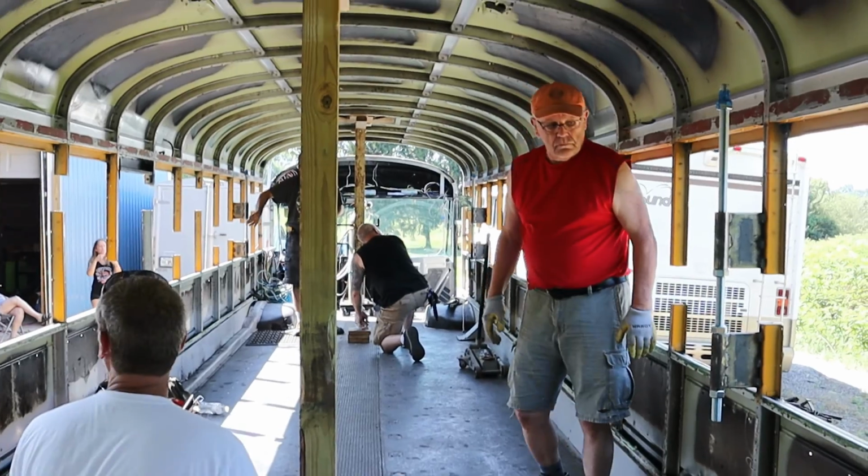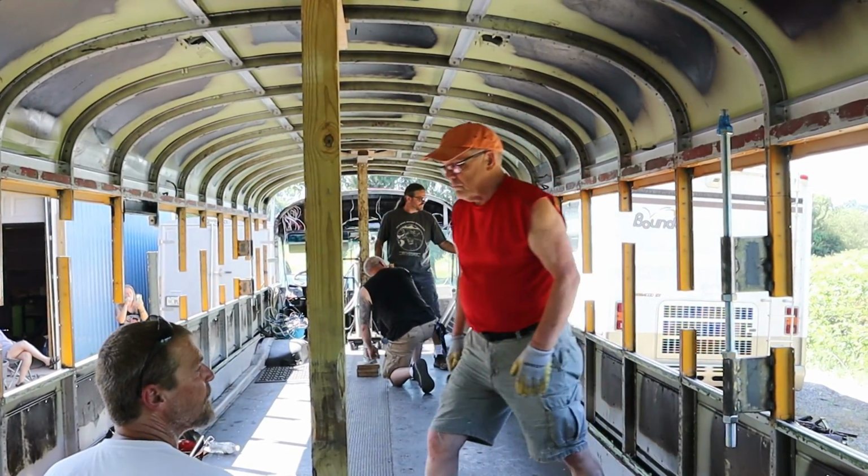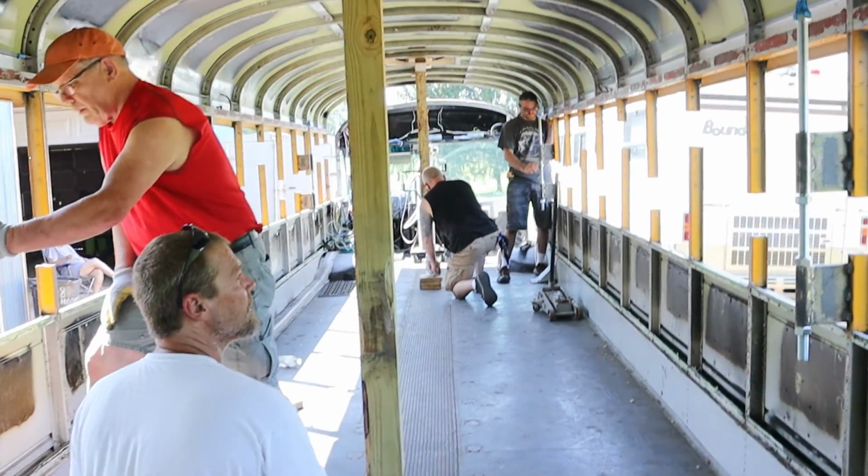This side needed it though. Okay, it worked out perfect then. You're lifting here and not there. That's not bound, is it? Okay, no, it's moving. It's moving.